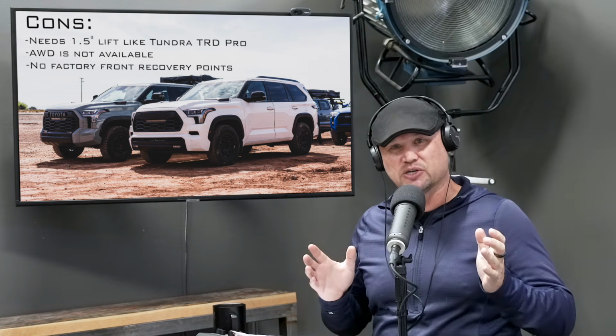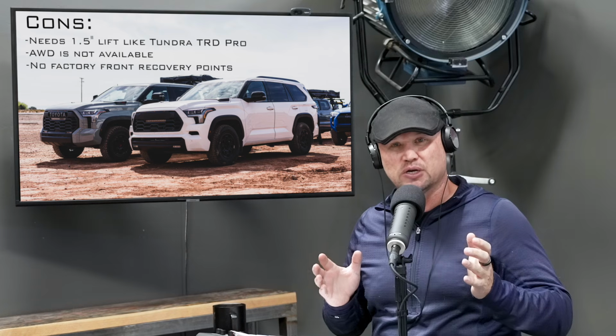And then again, we got to come back to that lack of factory front tow hooks. Everybody knows about it, but we got to mention it because it is an important consideration. Hopefully we do see that fix coming soon from Toyota. Overall, we really enjoyed our couple days with the Sequoia, and we are excited to spend more time with it in the field.